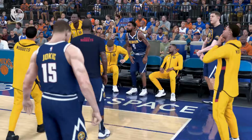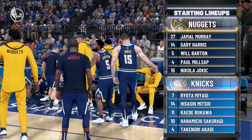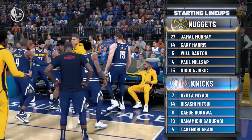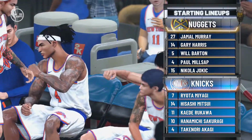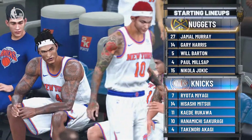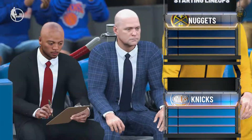Thanks, David. Now let's take a look at the Nuggets opening lineup. Millsap and Jokic, the big men. Filling out the wings, Harris and Barton. And it's Murray in at the point guard position. And for the Knicks, we've got Speedy. T is out there with Champ. Then it's Magician. And it's Baddest One in at the point.